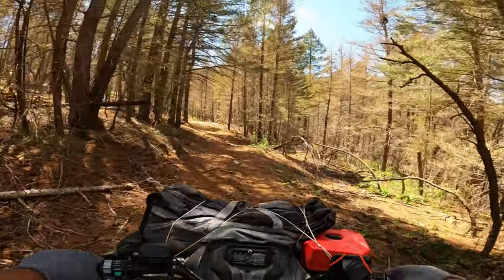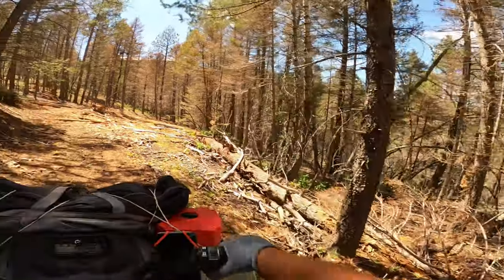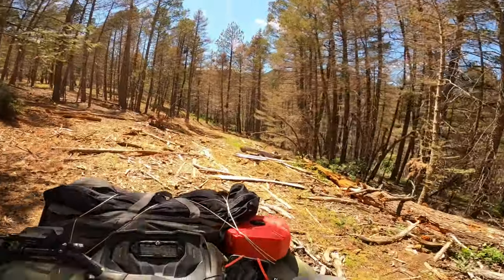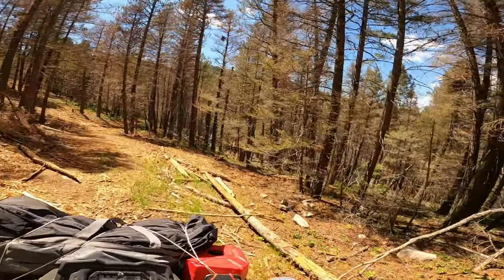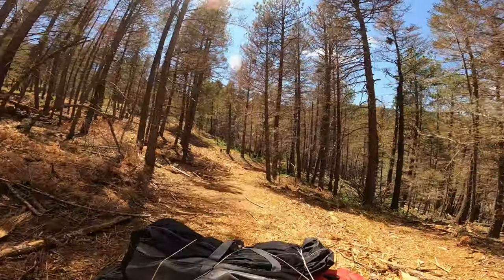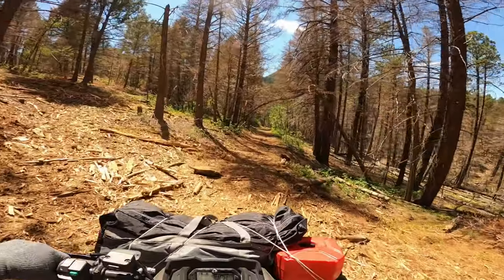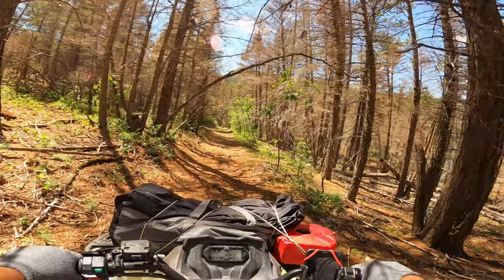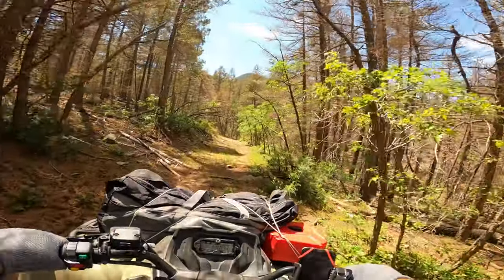We are starting to make it pretty far into the backwoods now. Got a beautiful canyon that I continue to ride along, and it's just spectacular. Love this kind of mountain scenery. Got ponderosa pines and oak trees. Can't go wrong with that. It's just absolutely stunning to ride in a beautiful setting like this.